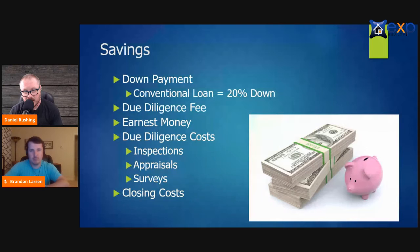Then there are costs associated with the due diligence period. Things like your inspections, your appraisals, your surveys, other things that don't roll into closing. You're going to have to pay for those. And so you need to have the money up front to pay for those. It costs money up front. It's not like when you buy a house, you sign an offer, and no money's due until closing. No, there's things you have to pay for throughout the process. And so you need to be aware of that.